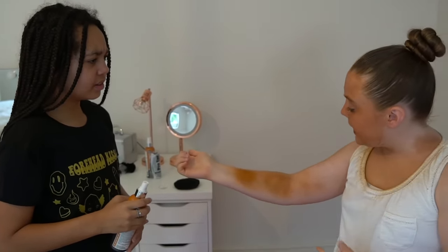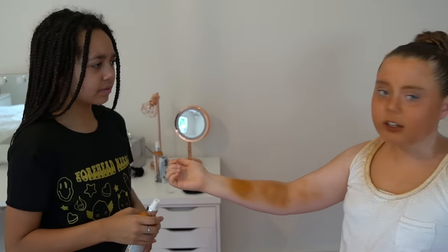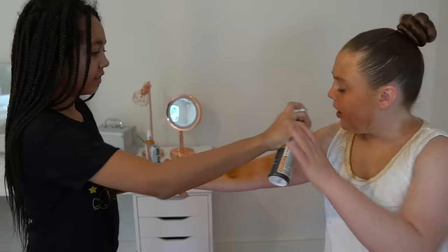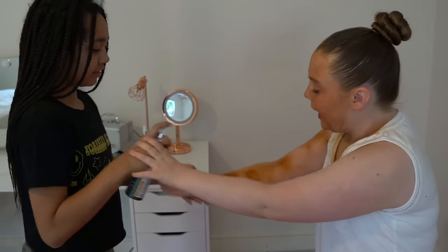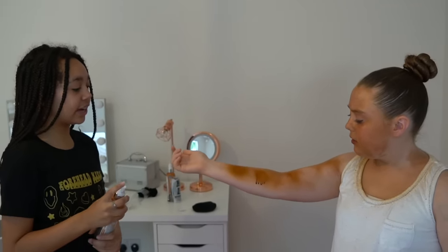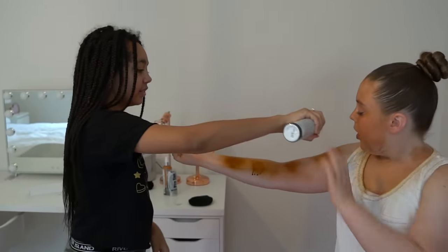I can't go out with that on my skin. We're in lockdown. That's too dark, though. It's not. It's fine. No. Look at that. Look how dark that is. It's supposed to be like that, and then when it settles in, it goes lighter. No. Right, okay, that's enough.